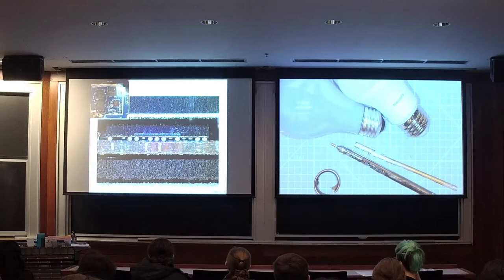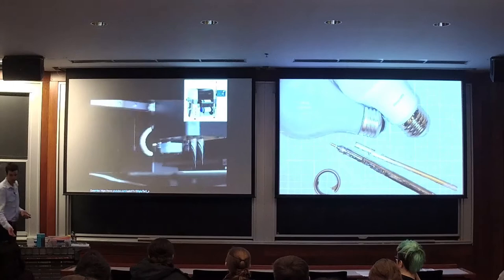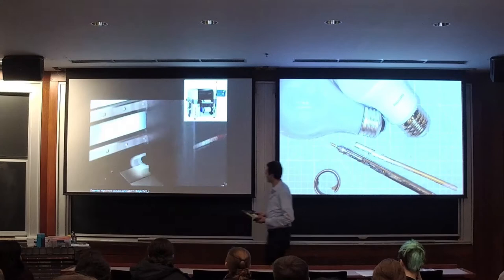And one really cool process that we'll get to later on is what's called pick and place assembly. So you may wonder, if I look even at this circuit board, which is a really old one from a big desktop computer, but same idea, how all the little components get on circuit boards.